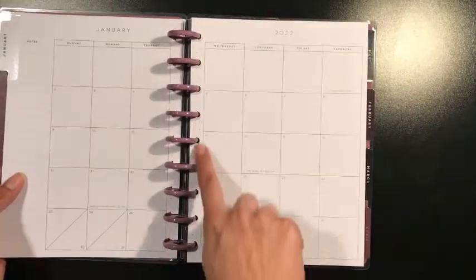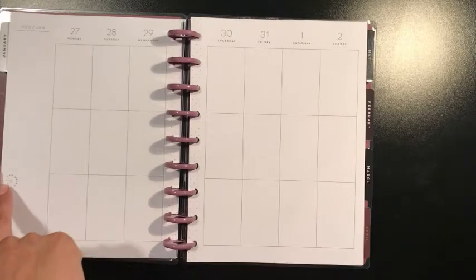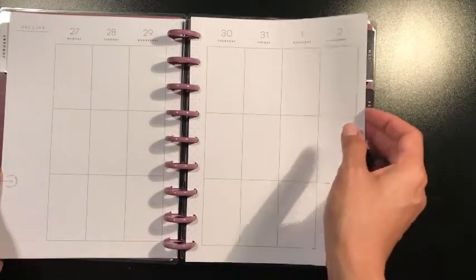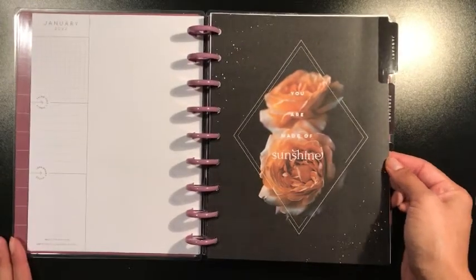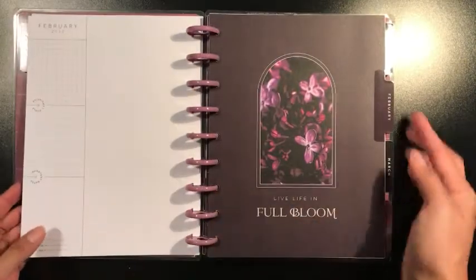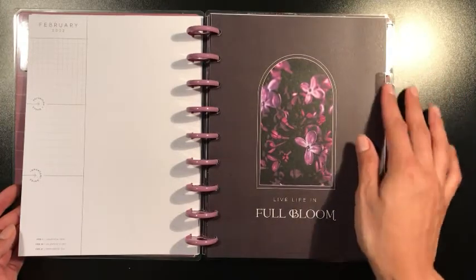Okay, so it has polka dots down the middle. And then it says this week's list. So yeah, the weeks are obviously the same. So let's just go through and flip through each month. You are made of sunshine. So pretty. Live life in full bloom. So beautiful. This is like a plum color.